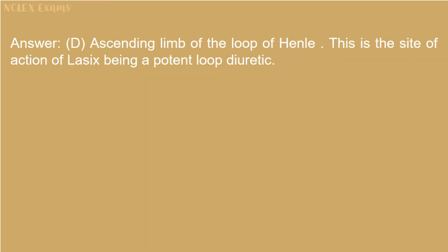Answer, D. Ascending limb of the loop of Henle. This is the site of action of Lasix, being a potent loop diuretic.